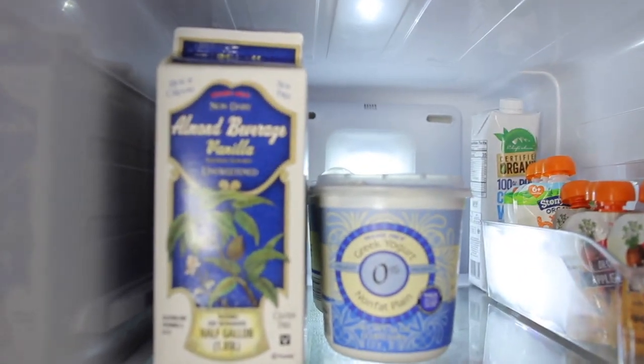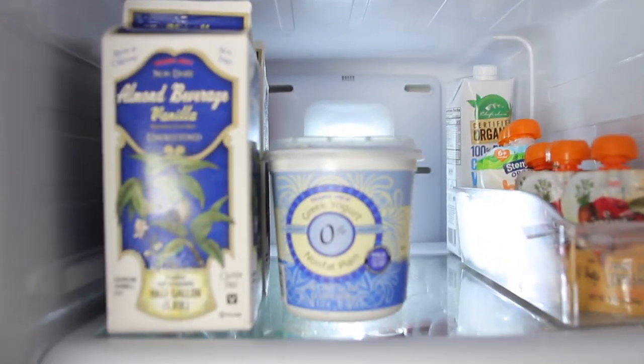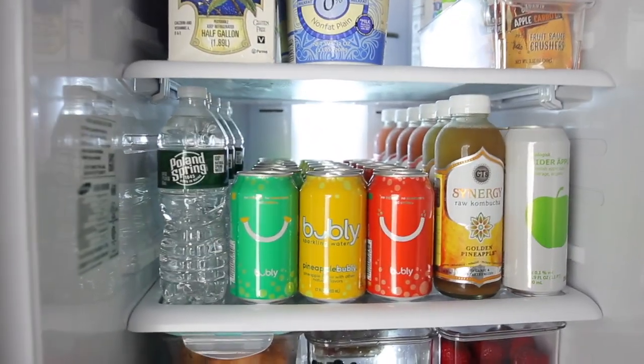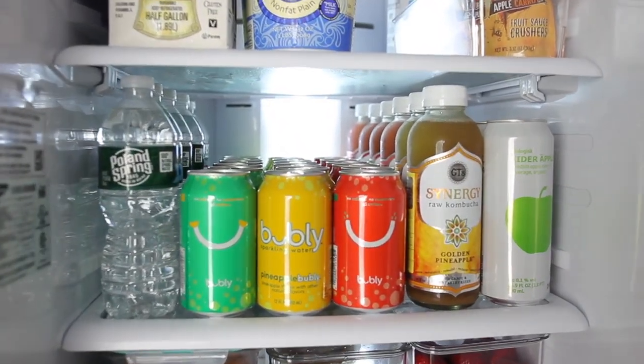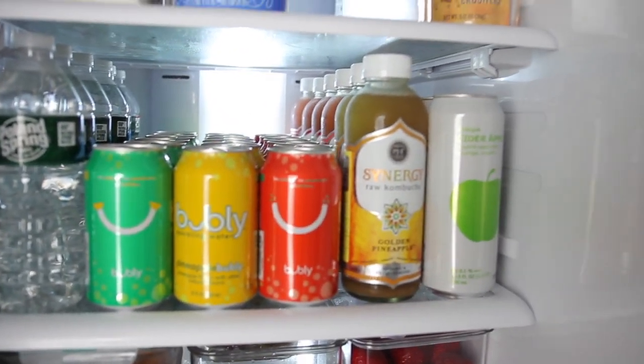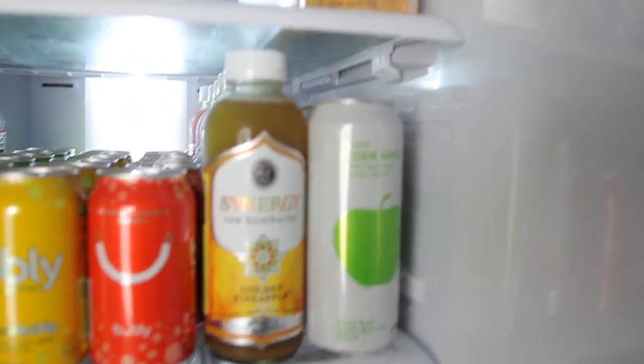Alright, so for the top shelf, you already saw I have my milk, my baby food, and my Greek yogurt. And in the bottom, I just have water. I have some sparkling water. I love those, and my favorite brand is Bubbly. And then I have some kombucha. Can't live without kombucha. And then finally in the corner, what you see is apple cider from IKEA.